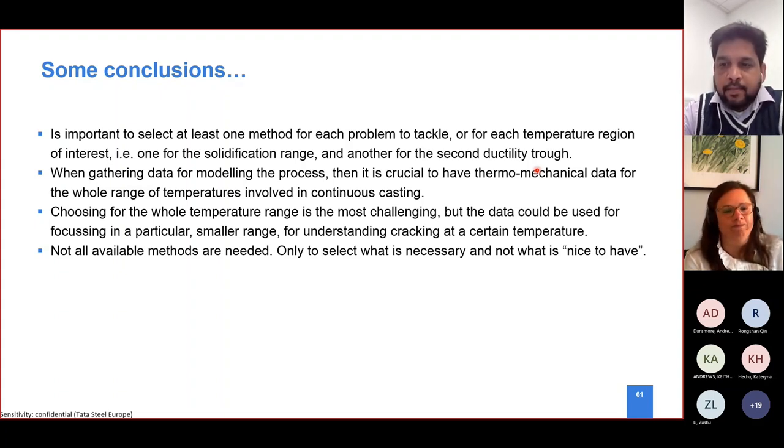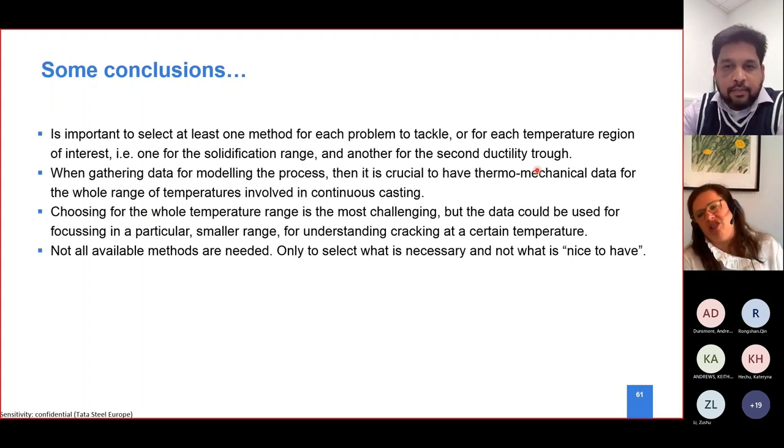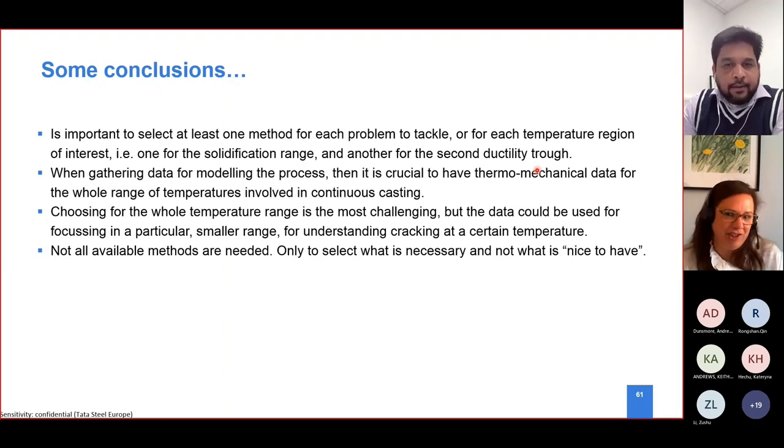But yes, not all the available methods are needed, really. We need to select only what is necessary and not what's just nice to have. Budgets in any company are not unending, so you really need to focus, and that's the challenge.